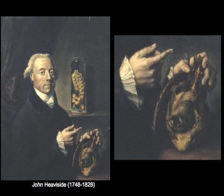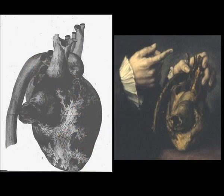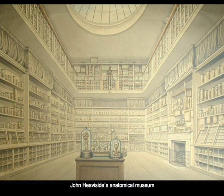And his museum became a very important part of his work. Sorry, this is just the heart again. This is the interior of Heaviside's museum, so a rather grand space. It's one of the few surviving illustrations of the interior of an 18th century anatomy museum.